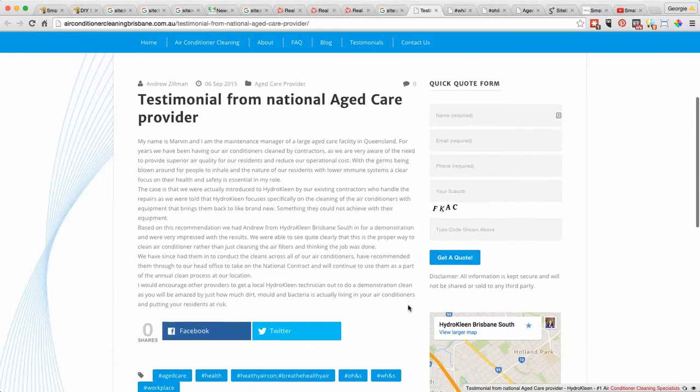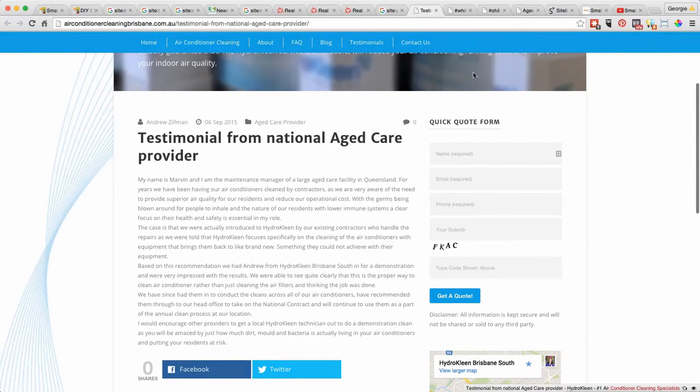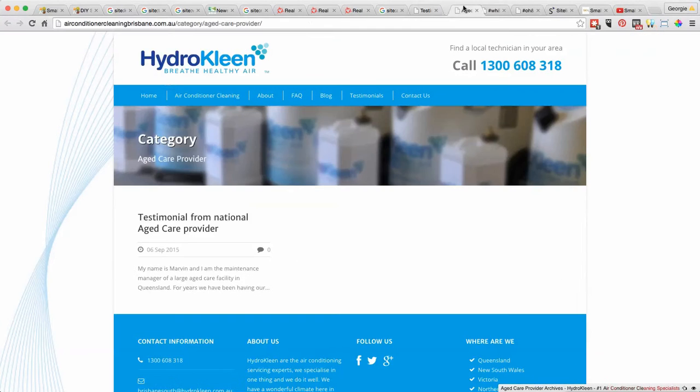Now the thing at the moment is that if we go to the aged care category, we see that it's actually the only blog post in the aged care category. So what you're creating is this page that has very little content on it.